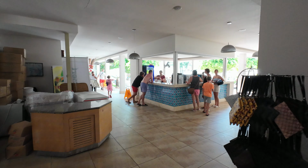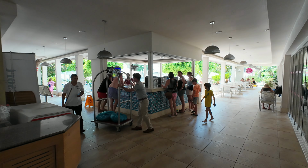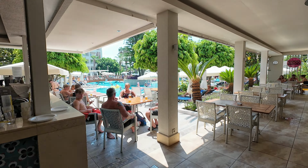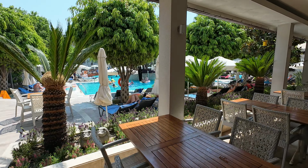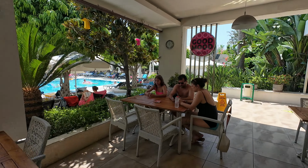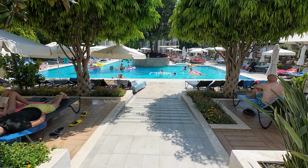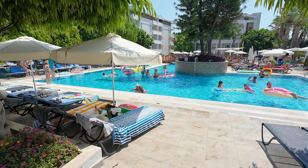This is one of the poolside bars. Right, we'll go around that way from the other poolside bar. So you can start to see the pool area there. That's one of the pools. That's one of the pool areas.